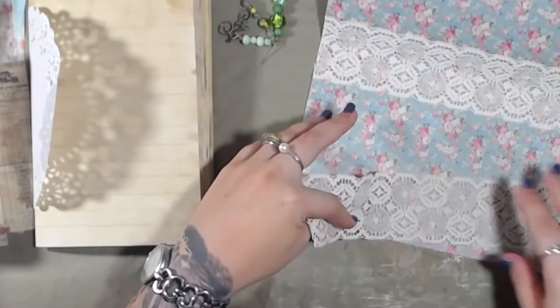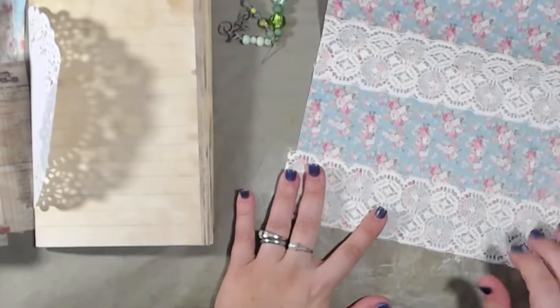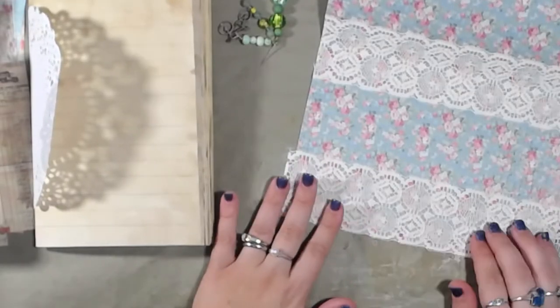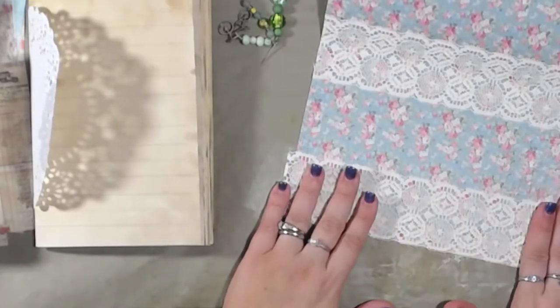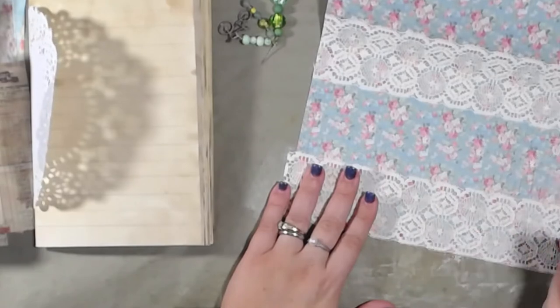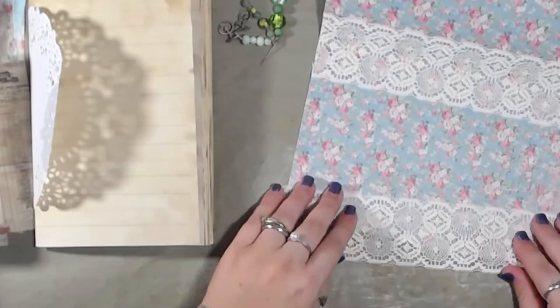All right, so then we can put this one here and it can be like a little tuck right there. And I think the plainness of the lace actually adds a lot to the background of the paper. So let's do that.